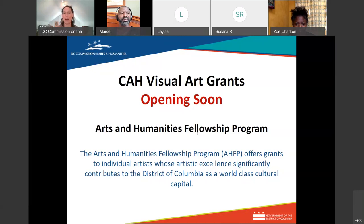And then finally, we have the Arts and Humanities Fellowship Program, and this is a grant to individual artists who contribute to the artistic excellence of this region, and it's just a grant to do your work. So again, these last three will be opening in early May.